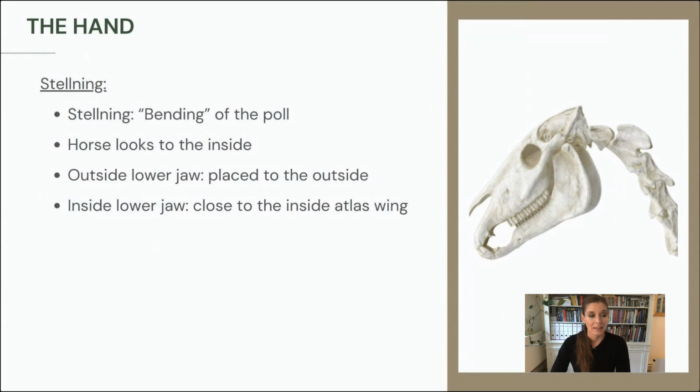It's a huge topic, and I will explain a bit more also in a video. I said we cannot go into too much detail here, but what is important is that the skull of the horse is also participating in the bend. So with the horse looking a bit to the inside, on the outside the lower jaw is also placed to the outside, and on the inside, the lower jaw comes a bit closer to the atlas wing. I will explain in a moment. So the lower jaw has to slide a bit to the outside. You can imagine it like nose a little bit in, lower jaw a little bit out, right?